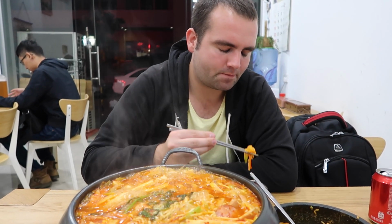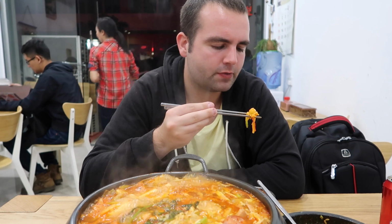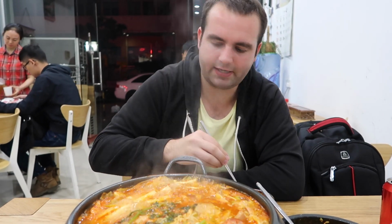It tastes kind of, definitely kind of more tomato-y and quite savoury. It lacks a lot of the spices that you get in Chinese food.